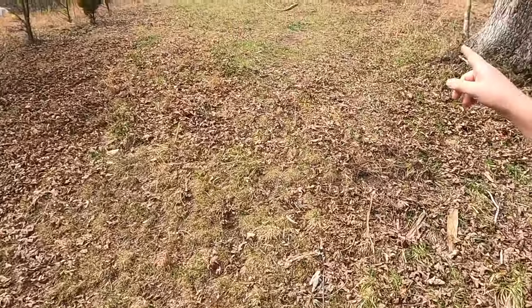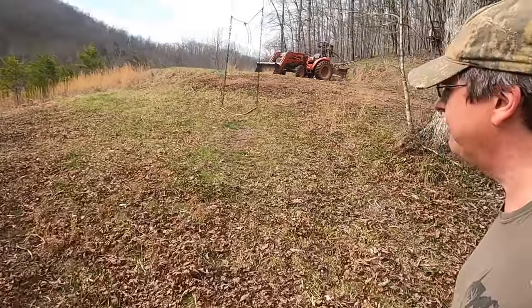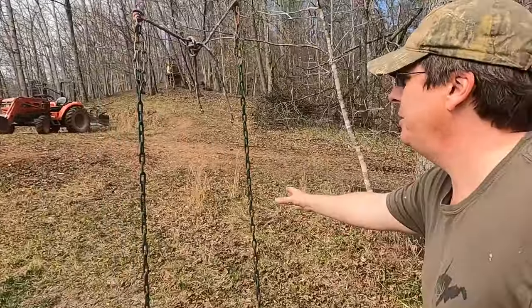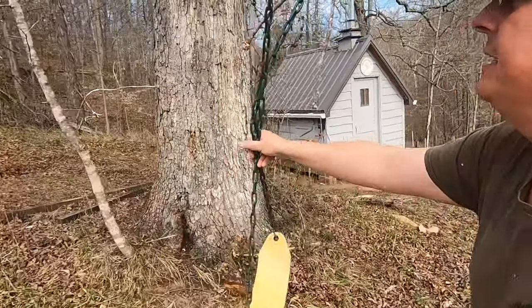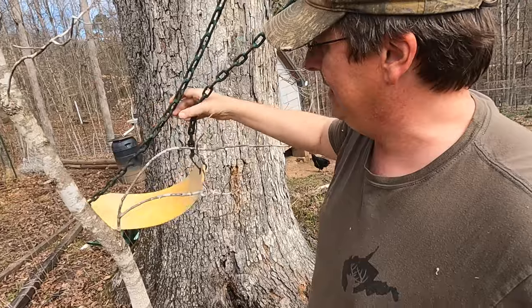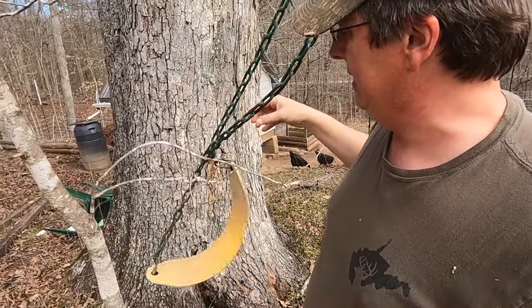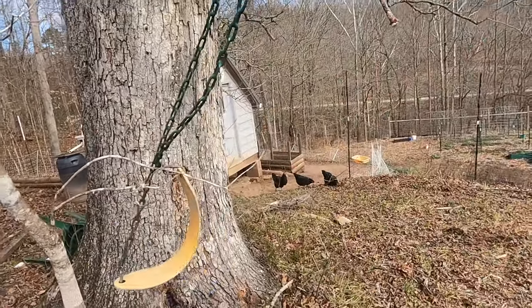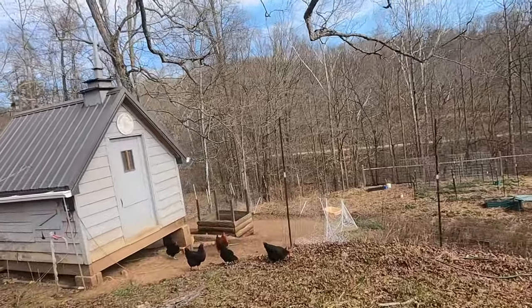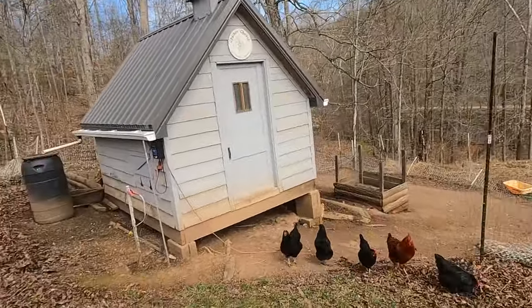And I made this swing for the boys years ago. And I've got to say, we all still enjoy it. It's pretty neat. But I've got to get it out of the way so I don't get it caught in my tractor. We ought to move this stone.